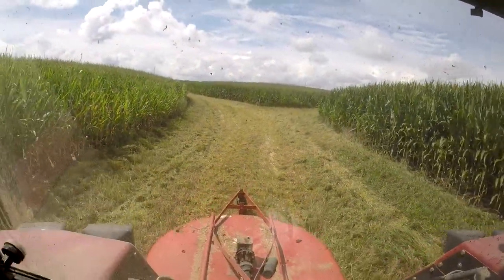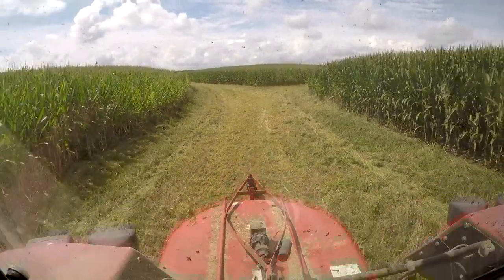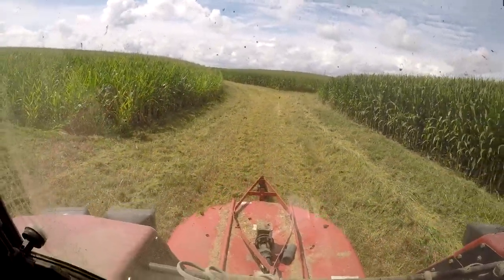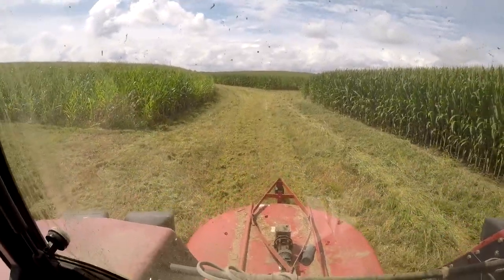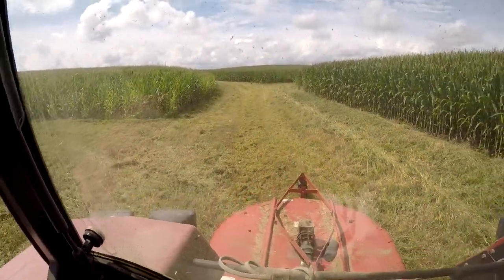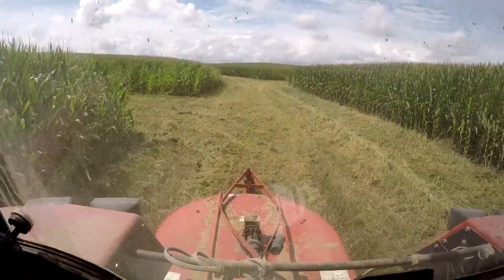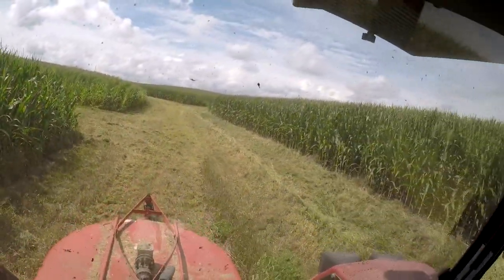I feared that part of the reason I was having trouble was because there was so much biomass down in the bottom of that ditch, and since it was tall and it's rained a little bit lately, it was also pretty wet, and wet usually means tough. So I moved over to these waterways.